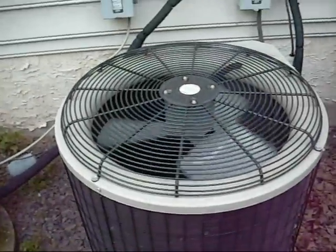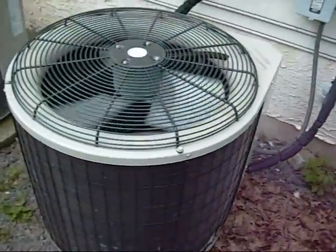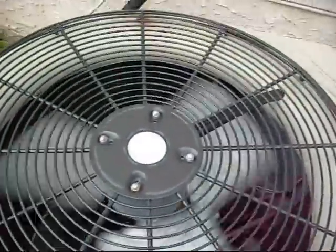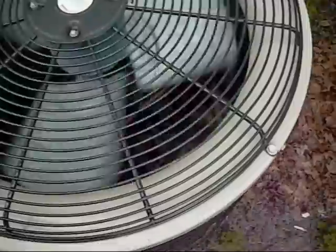This is a Payne heat pump that I got a video of a couple weeks ago. Actually, it was less than 2 weeks ago. But it wasn't running that day. Running air, and I saw that it was running, and I decided to make a video of it.